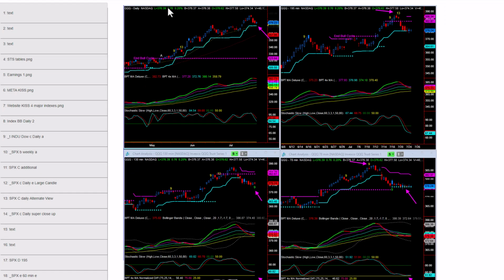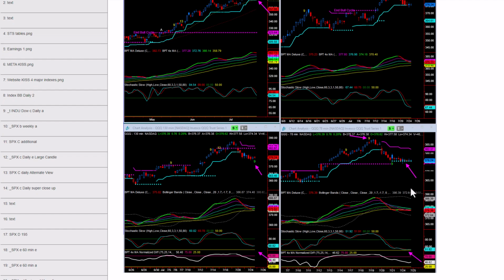Next, chapter 25, here's the 4 time frames. Again, you can see that DeMark 13 on the half day upper right had a nice little top last week. On the 130 minute and 78 minute, we're below the ATR. We have a DeMark 9 on the 130 minute. We're trying to hold this little support cycle on the 78 minute. Again, we'll see what happens tomorrow.